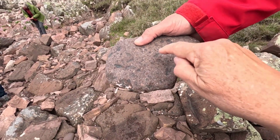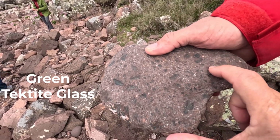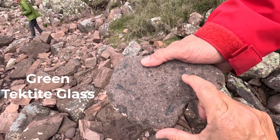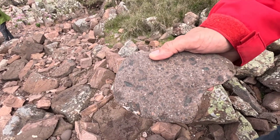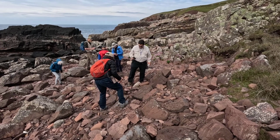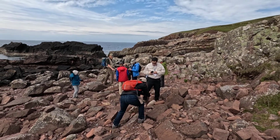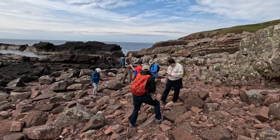Okay, so now these dark green things there are the tektites. It's like a glass that fell down. It was melted. Wow. And here, look, you've got like a dike within the ice there.